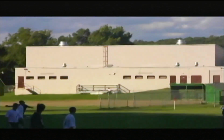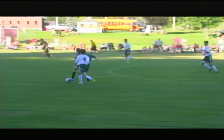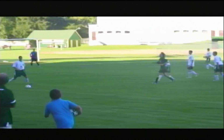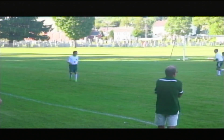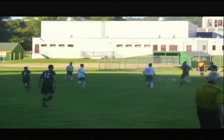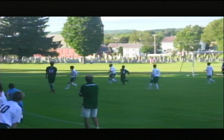Josh has got a long kick. Sometimes he rushes those kicks, but when he gets into them, it can be a weapon. You know, 70, 80-yard punts. Another soccer player from West Rutland that played club this season, and it was utilized pretty frequently, the long punt.